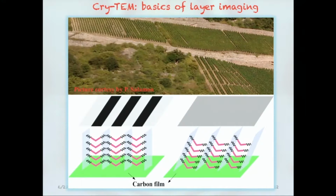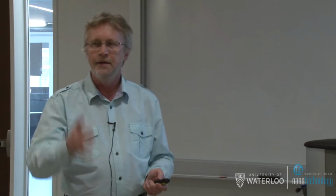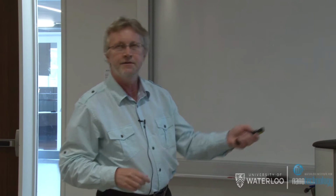So basically, if the layers are parallel to the electron beam, then in some parts it goes through the core, which has benzene rings, so it is more electron rich than the tail. And so it will be darker here, and brighter and darker. But this works only if these layers are almost exactly perpendicular or parallel to the beam. If they are rotated by more than 3-4 degrees, then you will see nothing. As you see here, there is no contrast.